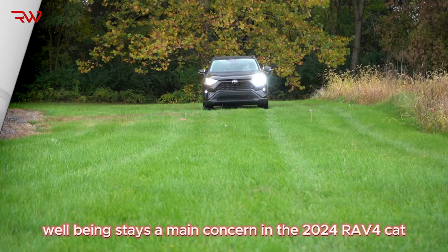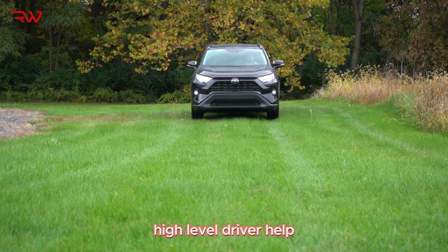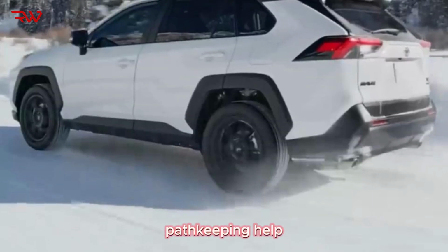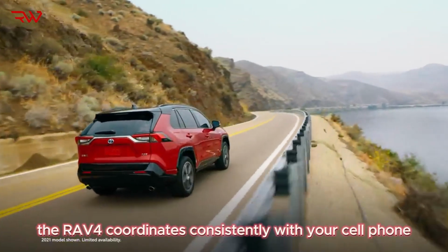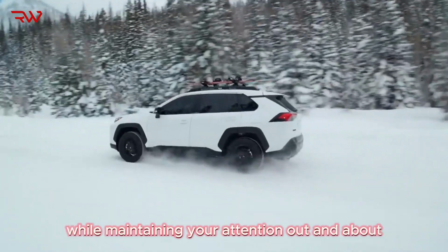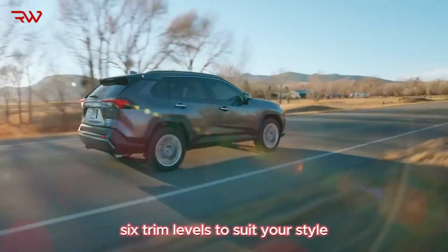5. Well-being and innovation. Well-being stays a main concern in the 2024 RAV4. High-level driver help highlights incorporate versatile voyage control, path-keeping help, and programmed crisis slowing down. Moreover, the RAV4 coordinates consistently with your cell phone, permitting you to remain associated while maintaining your attention out and about.